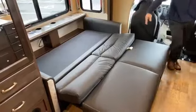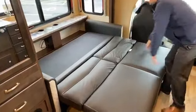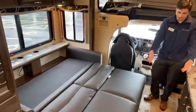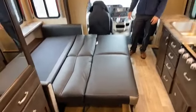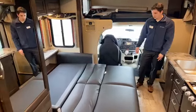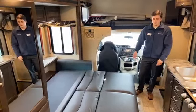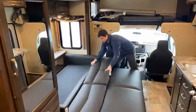And then you've got a full-sized queen. It's very comfortable, and one of the best features is, as you can notice, you still have this big walkway. So you can have this drop down into the bed for guests, for extra people, and you don't have to crawl over the top of them to get out or get in, get to the bathroom. You have a nice, easy walkway to get to, which is really nice.